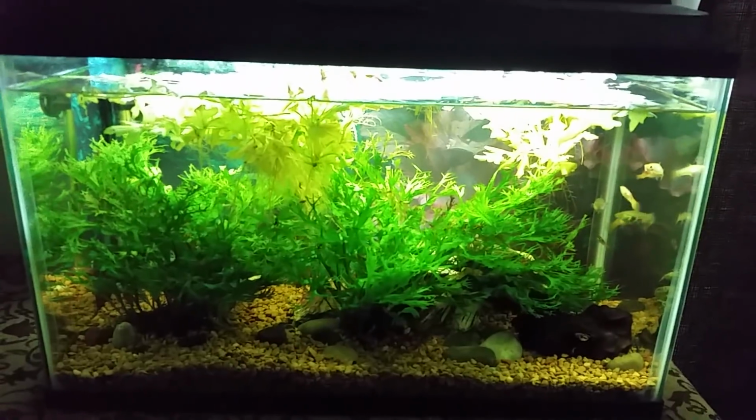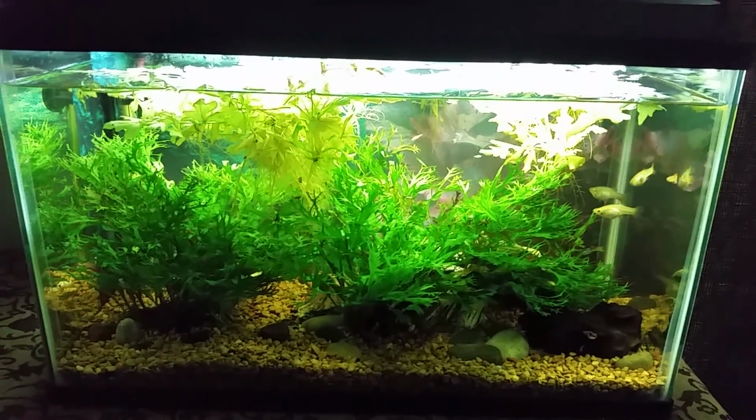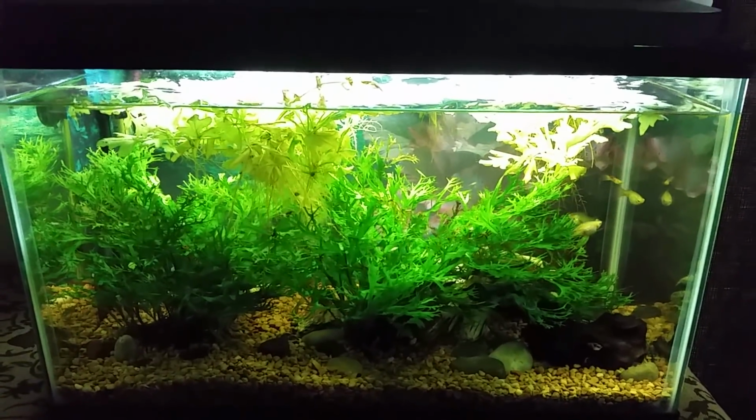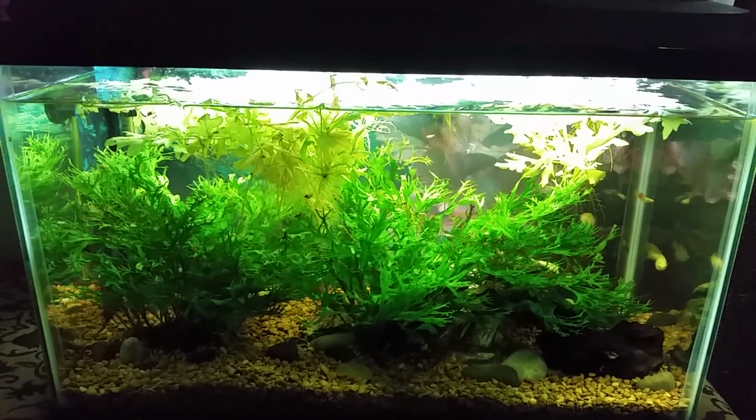I'm going to go get started on that. I'm going to do a water change, drain as much water out of here as I can, and start getting that 20 long cleaned up. If not, maybe I'll run out to the store and grab another 10-gallon real quick and at least replace this.